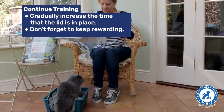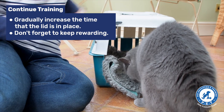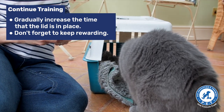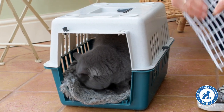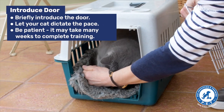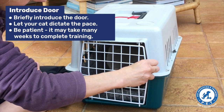And once she's getting a bit more comfortable with that, I've put the lid on permanently so that she's able to come in and out freely. And again, lots of rewards. And here you'll see, after some time, she's just laying in there of her own volition and is quite relaxed and comfortable about being there.